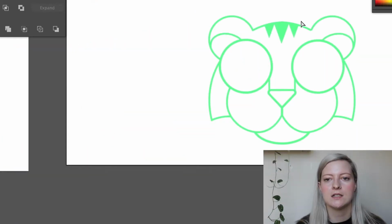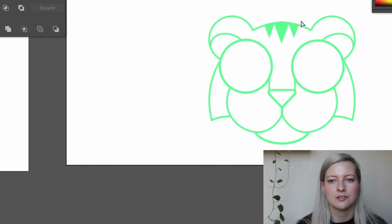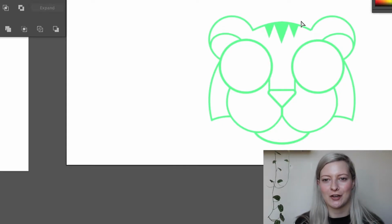Okay, so I think with the stripes, he starts looking a little like Tony the Tiger-ish. It just feels less cool. It starts to feel a little more like a children's mascot or something. So yeah, I don't think that the stripes are working.